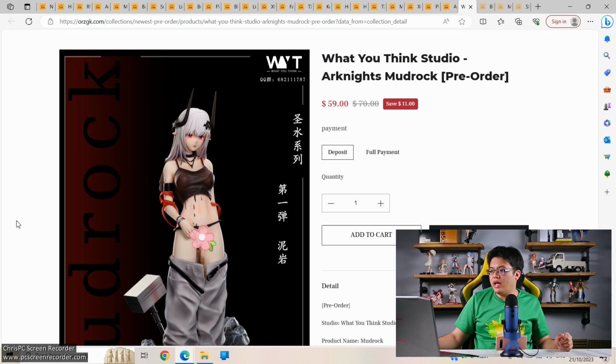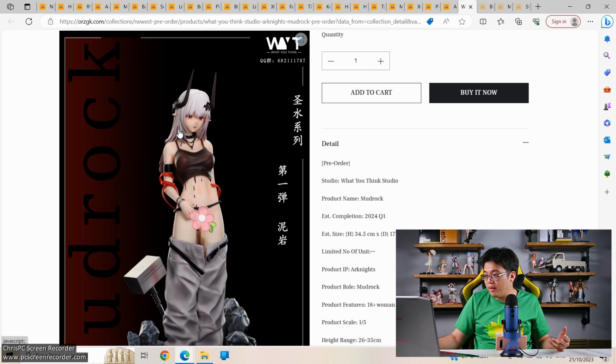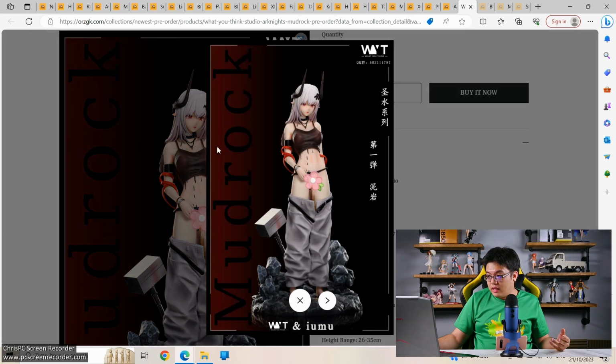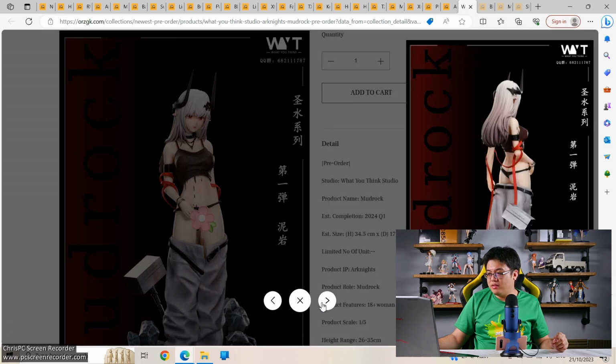Up next, we have Murdoch from Arc Knights by What You Think Studio. What kind of name is that? Okay, $194 for 1x6 scale, 1x5 scale. Okay, that is a good price, but there's a reason why this figure is affordable, isn't it? Because I feel like I'm looking at, how do I put it? Yeah, not a very detailed figure. And the pose is also very simple. There has to be a reason.